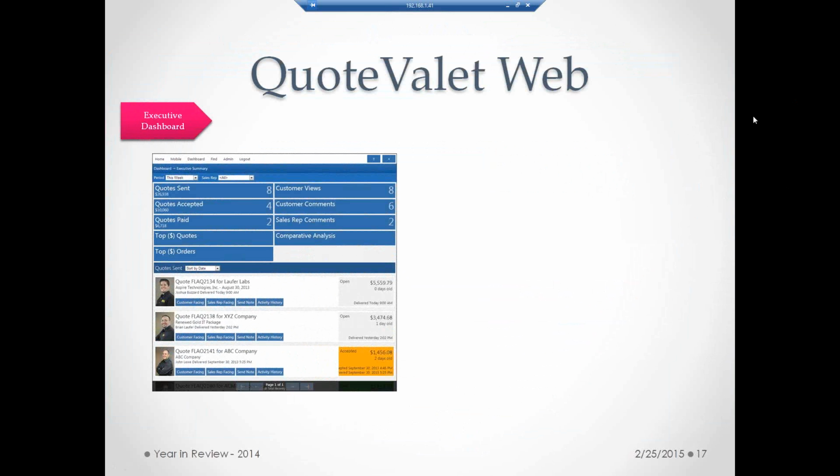So QuoteValet Web, this is the last thing we wanted to cover in our PowerPoint presentation. QuoteValet Web is the reporting engine for QuoteValet. So if you are using QuoteValet, you automatically have access to QuoteValet Web. It's part of your subscription. And what it allows you to do is give you more information about your QuoteValet documents.